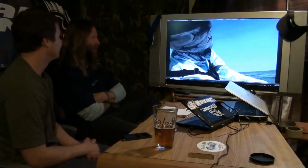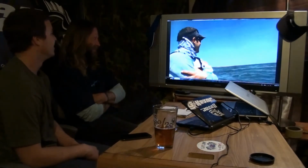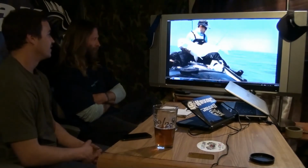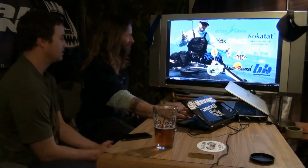No, you got him in. That was the way you got him. Scooped him in. That's another stud. Caught another big one that day too. Yeah, I caught 3 that day. And all big ones.